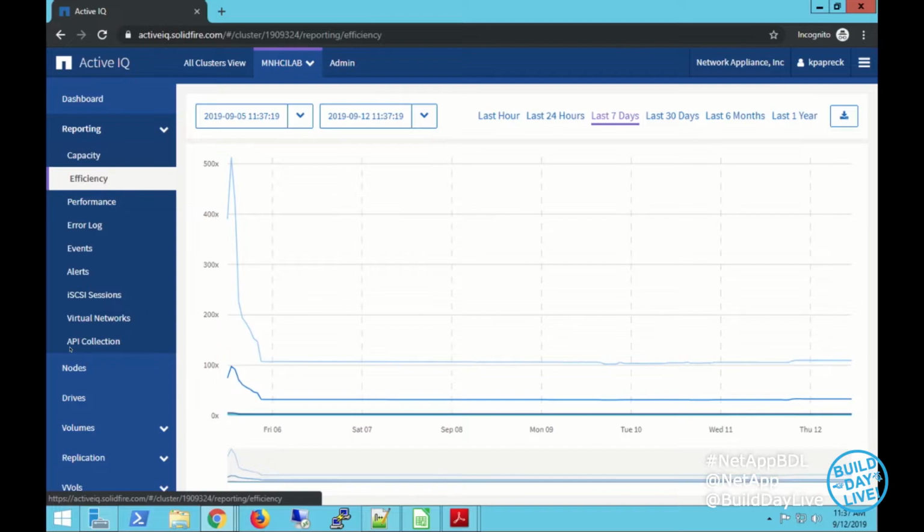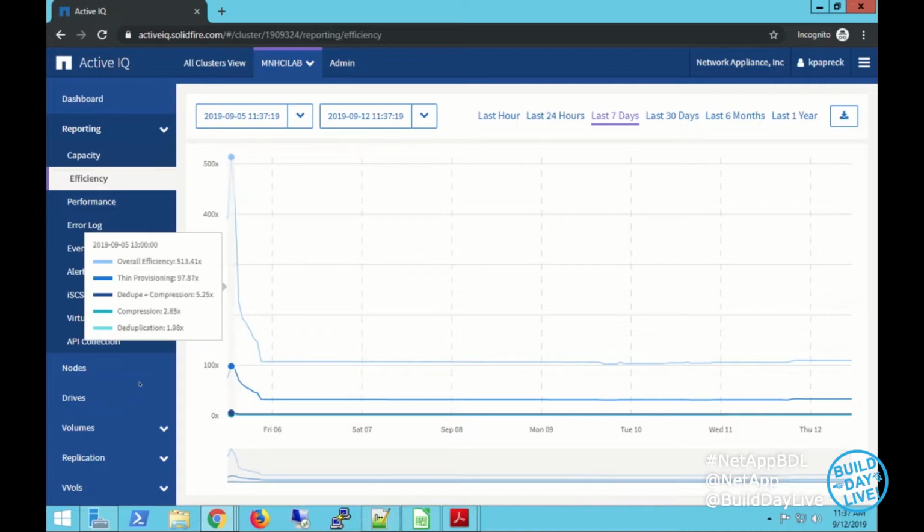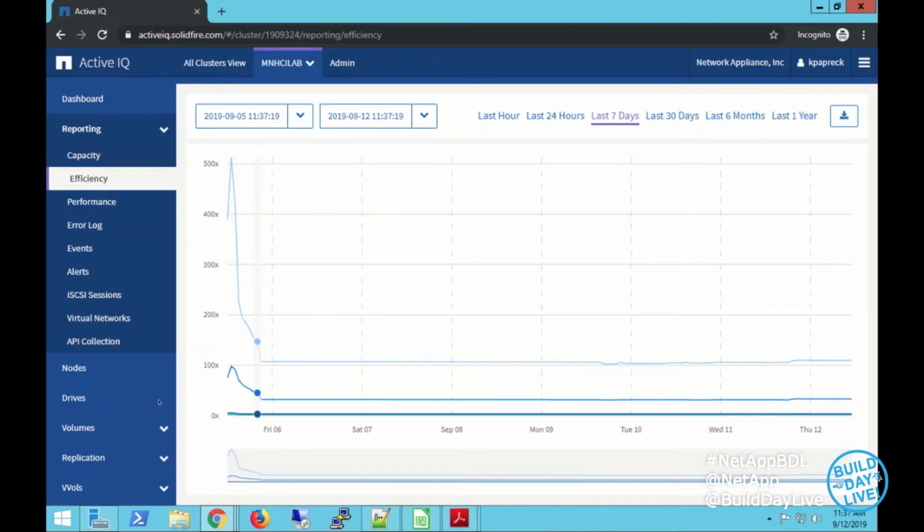So then let's move into efficiency, because efficiencies are always something that comes up. What kind of efficiency am I going to get? And this shows these trends over time. We went up, we went down, and that could be thin provisioning, but what do we see here? Well, there will have been some things going on around ingest of those snaps as you're restoring back. Yeah, when you create a cluster, we saw that here, right?